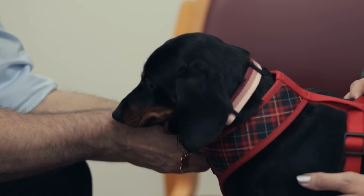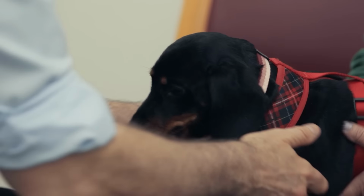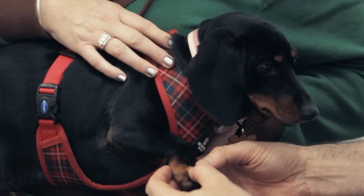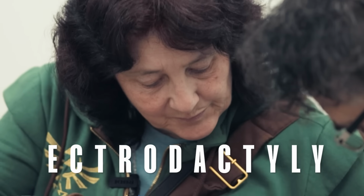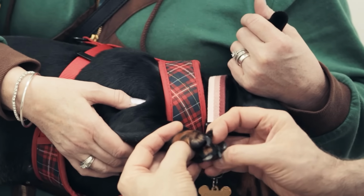Well, the elbow is pretty good. Just turn her this way. The elbow is pretty good. This toe is completely separated out there. This condition is called ectrodactyly. It's when they're born in the womb with an abnormal number of fingers. Yeah, she's got 6 toes. Yes, and their palm is not joined together.